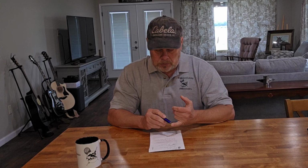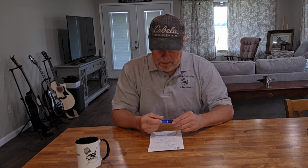All right, so what you want to look at, it will tell you how much line you can put on that spool and at what pound test. So if I'm doing a 20-pound test, it may be 200 yards, or 250 yards. But if I step up in size, it may reduce the amount of line capacity that can go on that reel, because the diameter of that fishing line is greater, so it's going to take up more space.